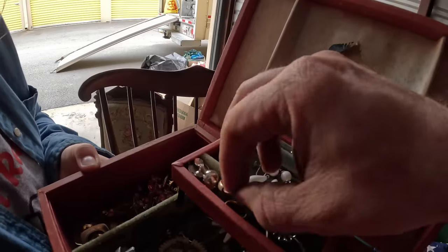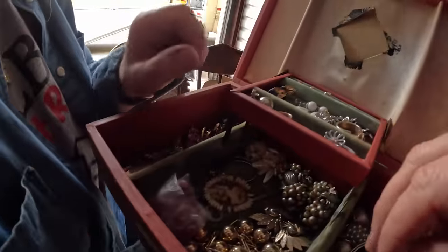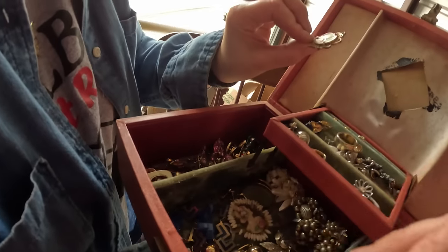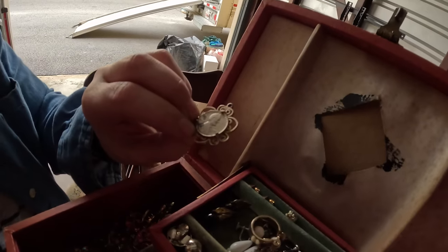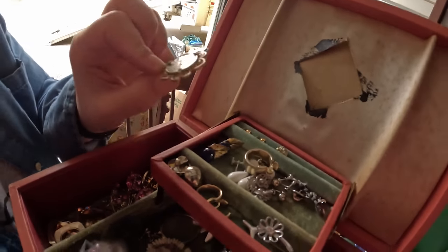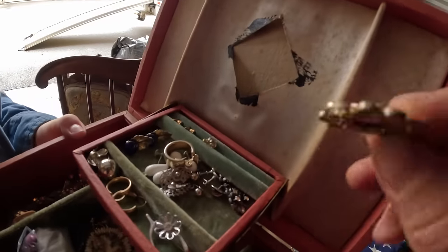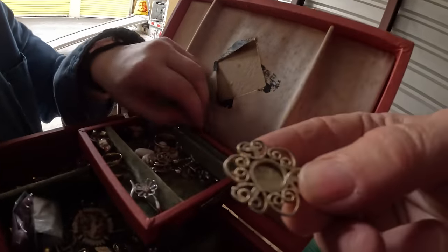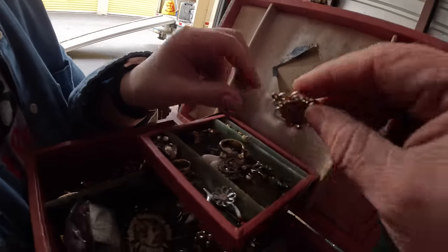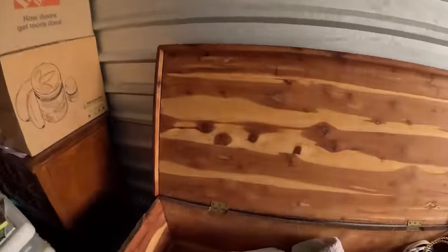These might be gold earrings right here. They kind of look like they may be. These are Monet. There's a... What is that? That's a 1953 penny. Oh, a penny. It's a penny. You get the 1953 penny in the... It's like a charm you'd put on a necklace. Yeah. But looks like mostly costume, but it's really nice vintage stuff.